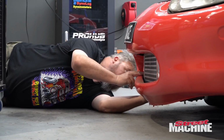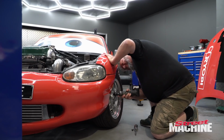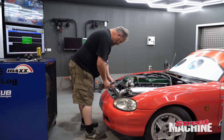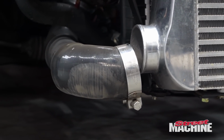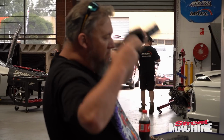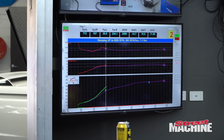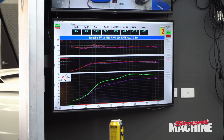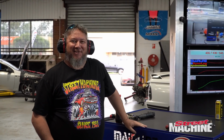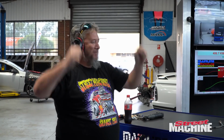So we've just popped a cooler pipe off. Alright, let's fix this. That's the first time we've seen over 400 kilowatts at the wheels of this thing. 545 horsepower, that's nice.